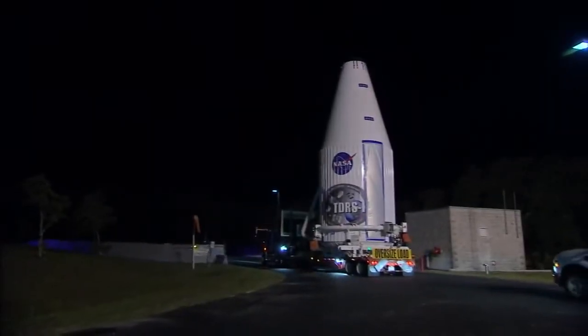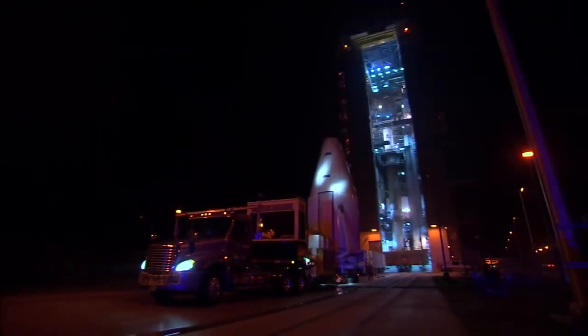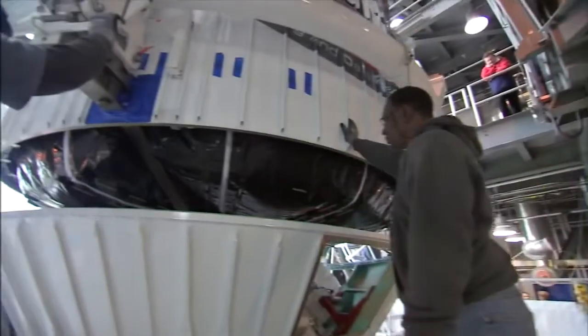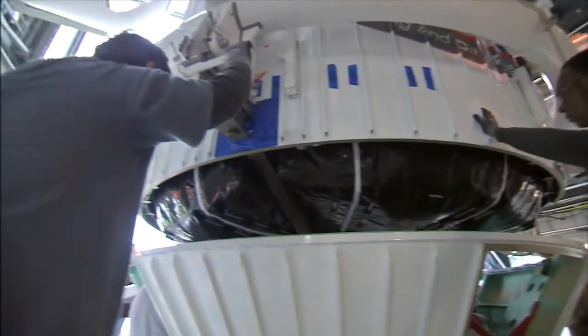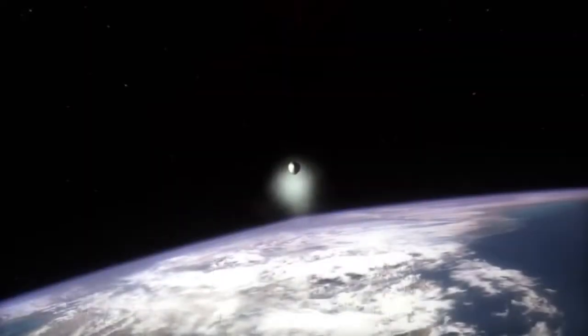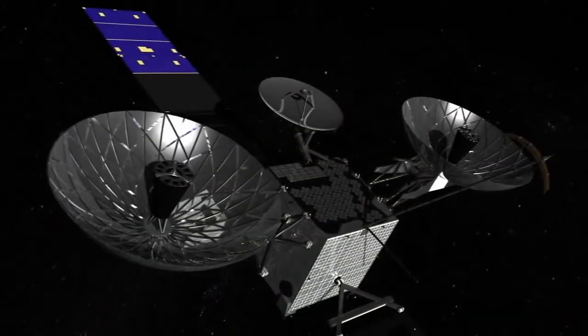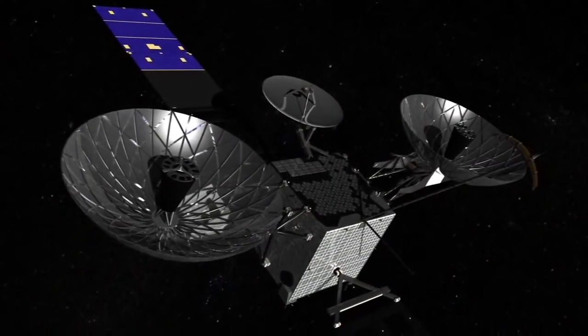Long before sunrise on January 20th, the payload departed Astrotech for the ride to Space Launch Complex 41, where it was secured to the waiting Atlas V. Now, launch is close at hand, and soon TDRS-K will begin its mission, ensuring the critical lifeline of space-to-ground communication support will be available for years to come.